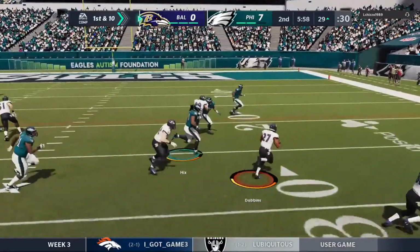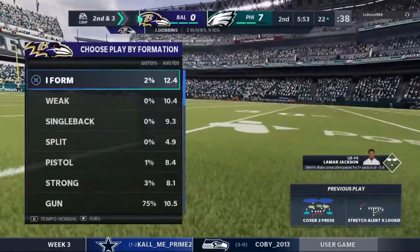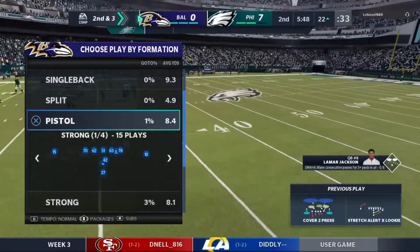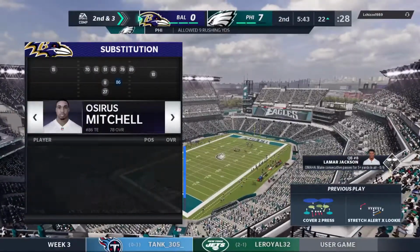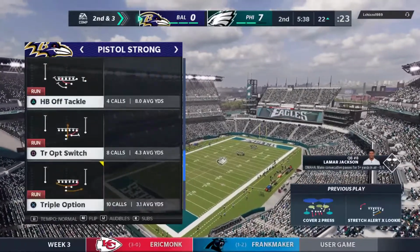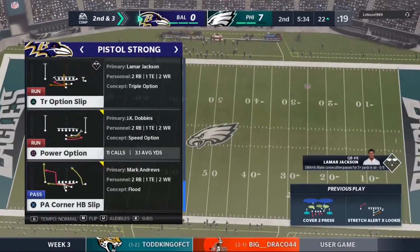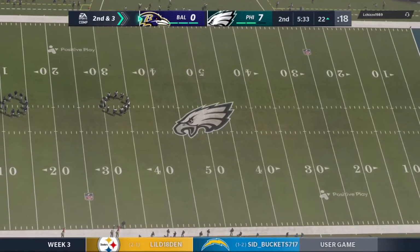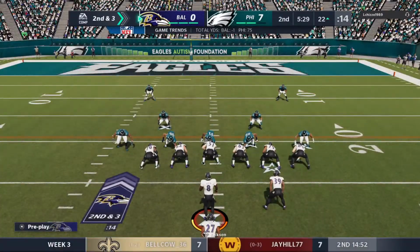On 1st and 10, it's Dobbins. 7 yards on the pickup there, and it'll leave him with a 2nd and 3. Decided to hand it off that time on the run-pass option. Appeared to be an easy decision. Just gave it inside. Nice steady gain. 2nd and 3. So they'll come up after the gain of 7 on a 2nd and 3.